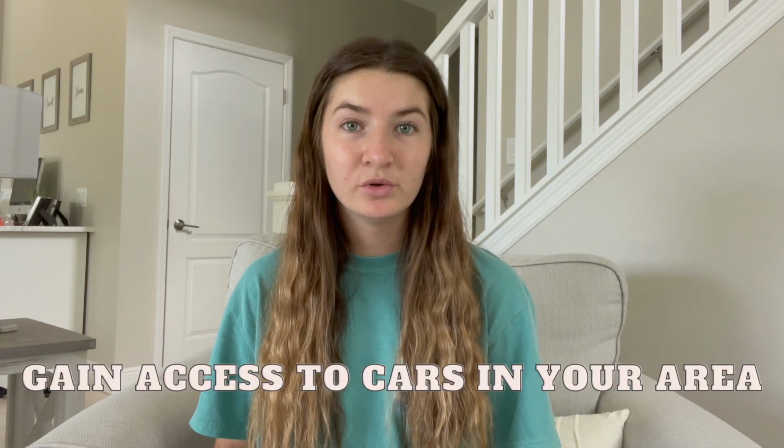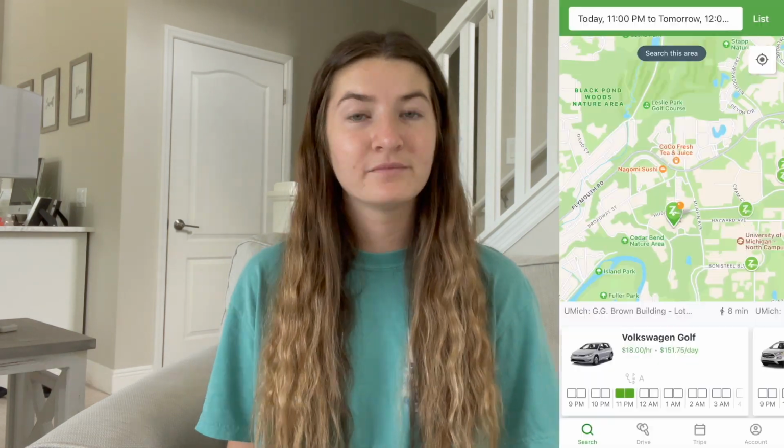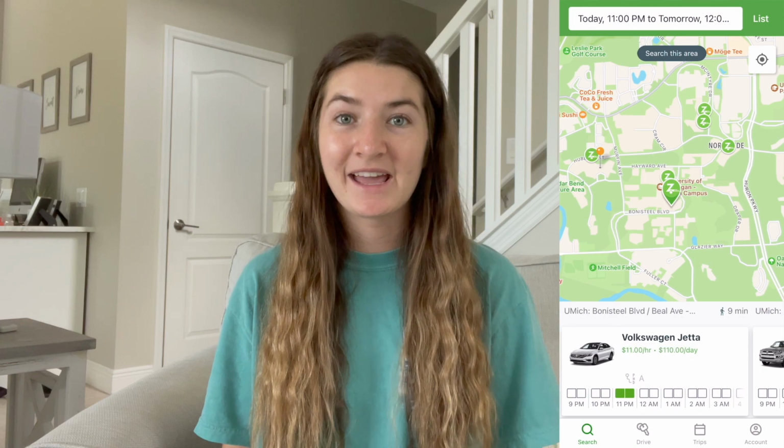So once you buy your membership, you then have access to all the different cars in your area. You can either pay for those by hour or by day. If you're renting the car by the hour, the cheapest it'll be is $9.50 an hour. And then I think by the day, the cheapest that you can buy a car for a day is $89 a day, which is really good considering that that's cheaper than a rental car at an airport. It is definitely a good way to go.